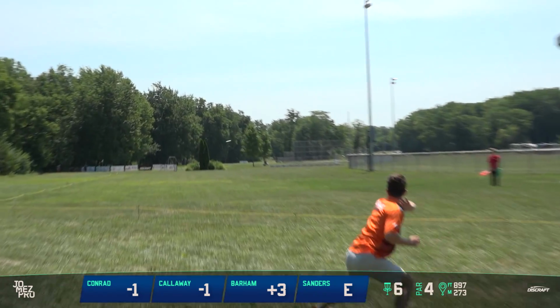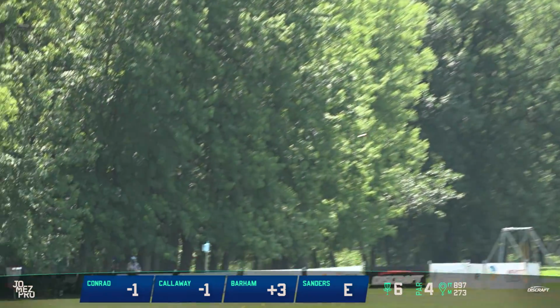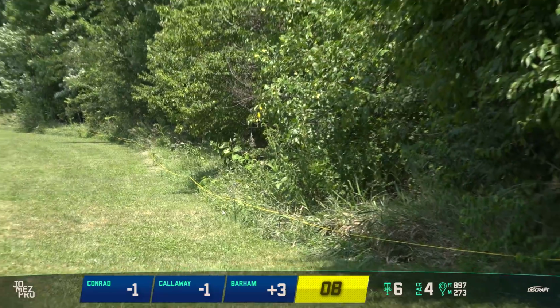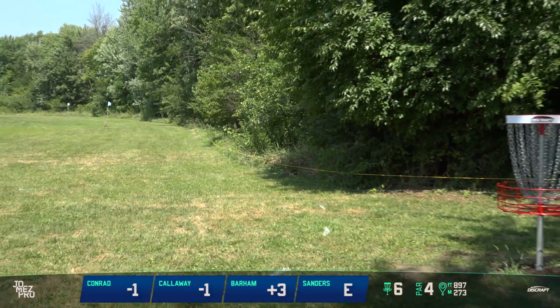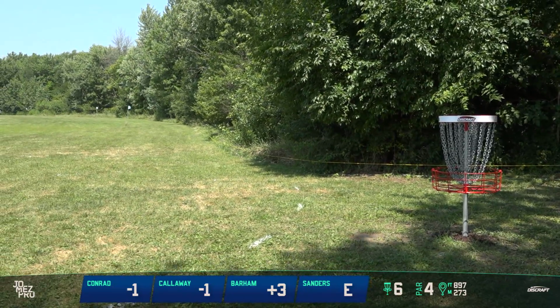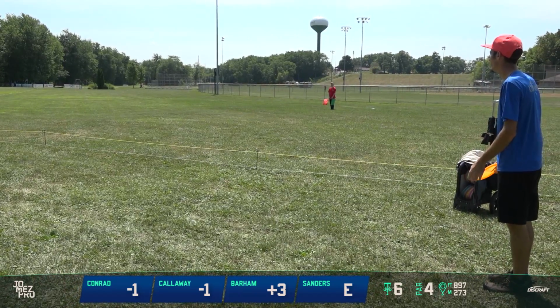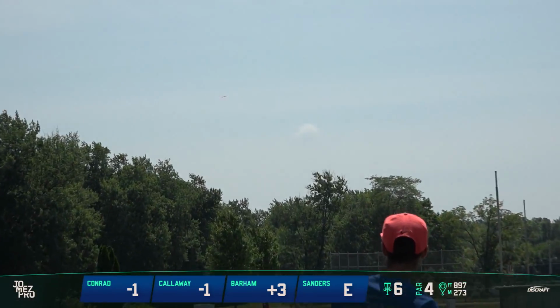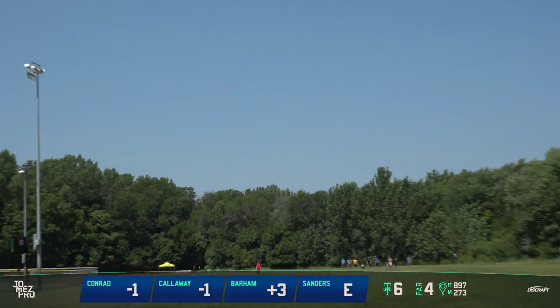Yep, he put that in a good spot. But that's going left. The good thing is the grass is so grabby. He had it on an angle, but still he can get up and down for a 5 from there. He's still got a putt. He's in circle 2 from there. Tim has got to put this safe. Yeah, he's got to get it safe, and that's got to get down.